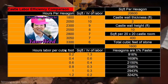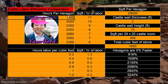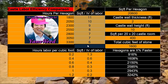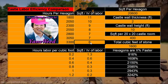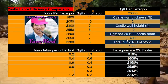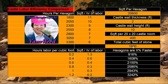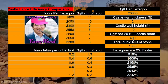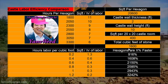So, in typical fashion, I did some math on this to clarify things. This is a rough estimate for hours per square foot of hexagon. And then you get your square feet per hour, so this is how many square feet you can construct per hour, like 12 to 6, roughly. And then these are some estimates for constructing castle areas. You get your cubic feet to build a 20 foot by 20 foot room, 400 square feet. That's 4 cubic feet of stone per square foot of castle room.